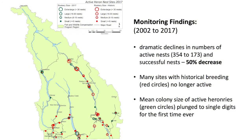Over the last 20 years, I've witnessed dramatic declines in numbers of active and successful nests in the Columbia Basin. By 2017, numbers of active heron nests were down to less than half of the 354 nests I counted back in 2002. Many areas with historical breeding, the red circles, were no longer active, and average colony sizes in active heronries, the green circles, plunged to single digits for the first time ever.